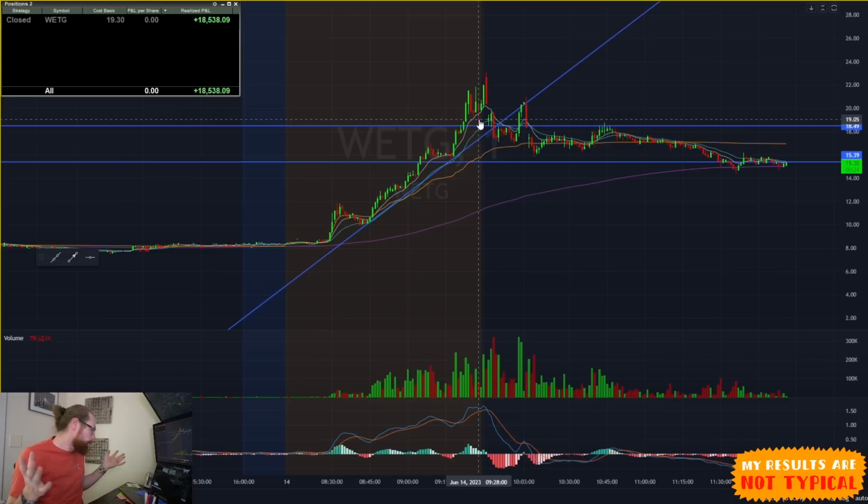$18,538.09. Really solid action. Not totally perfect, a little issue with some spreads. I had some issues with some of my orders not filling, but all in all, we got some good action, got green. I certainly got green. I saw a number of people saying that they had done really well on it, which is great to see. And hopefully this is a helpful lesson for you that you can take and apply in your trading to help you trade the next one a little bit better.